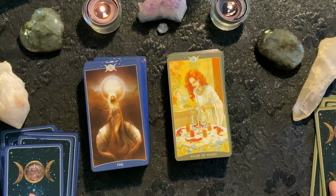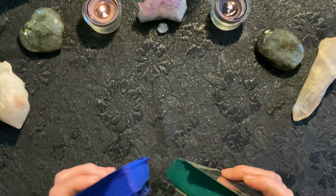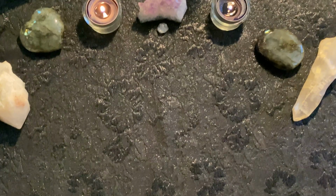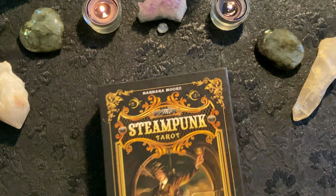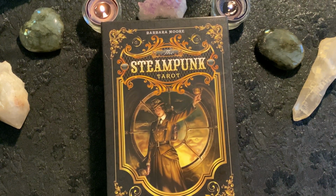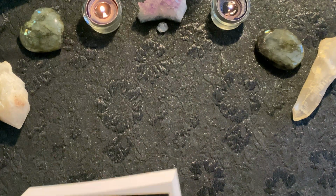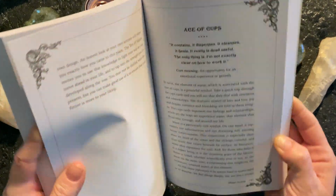So, yes, that is the Book of Shadows, As Above, So Below deck. Now, the next one is another one that I do not consider to be deep and dark. But I put it in because it is a very dark coloured deck. Okay, so this is the Steampunk Tarot, the Barbara Moore one. Comes with quite a good, very nice thick book.